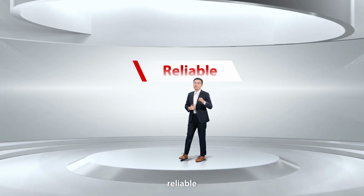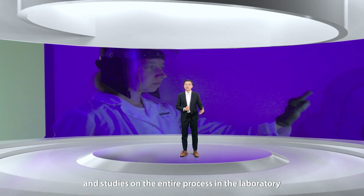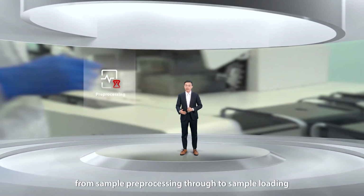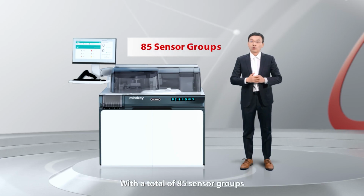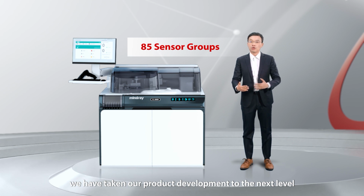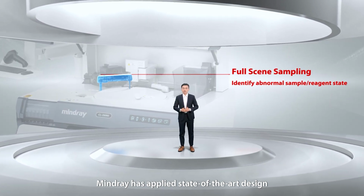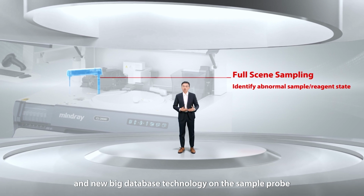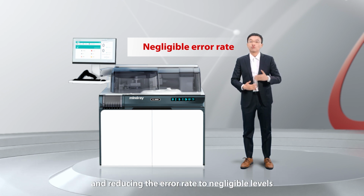Secondly, reliable. Mindray has conducted thorough investigation and studies on the entire process in the laboratory, from sample preprocessing through to sample loading, testing, and result reporting. With a total of 85 sensor groups and several innovative techniques implemented in each module, we have taken our product development to the next level. For example, Mindray has applied state-of-the-art design and new big database technology on the sample probe, making it capable of identifying complicated sample types and reducing the error rate to negligible levels.